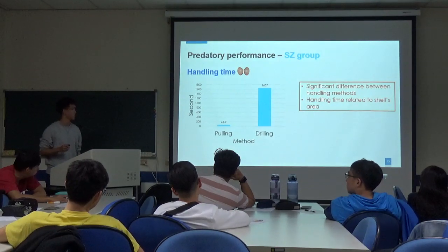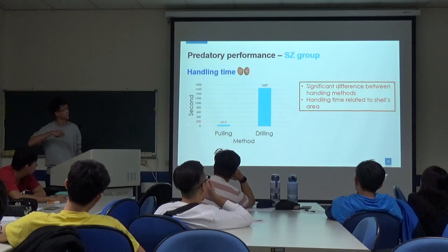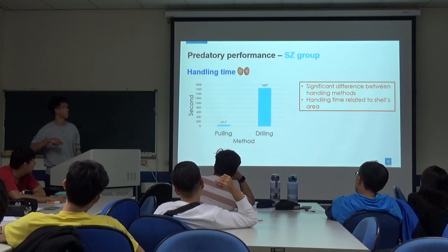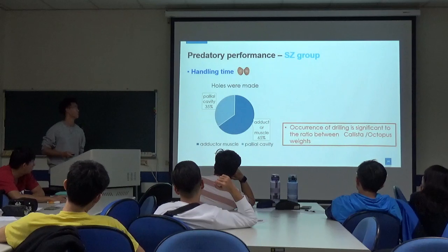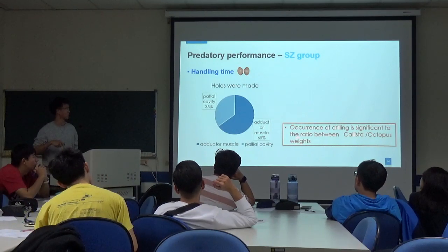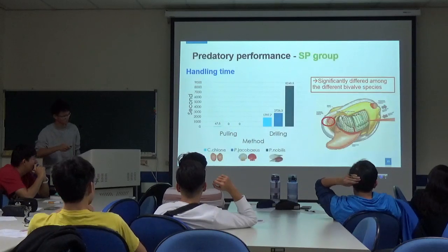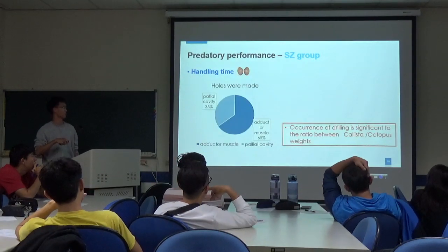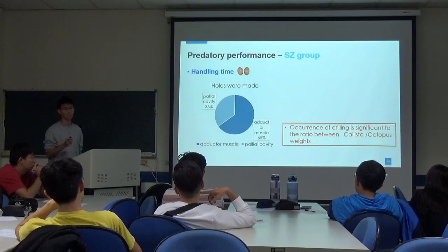And the next is our SD group and handling time. We can see the x-axis is the handling method, and this is our time. We can see there's a significant difference between handling methods. This is 61.7 seconds, and this is almost 1 or 2 hours. Handling time is related to the shell area. When the holes were made, we can find that 35% were made on the pallial cavity, like here. And next is the abductor muscle. The occurrence of drilling is significantly related to the ratio between Callista and octopus weights.